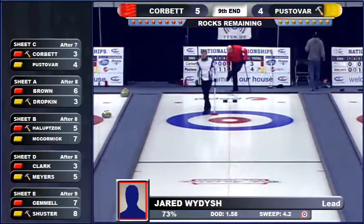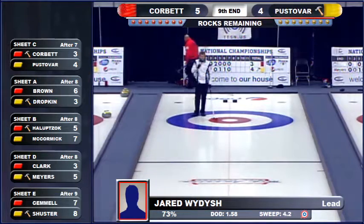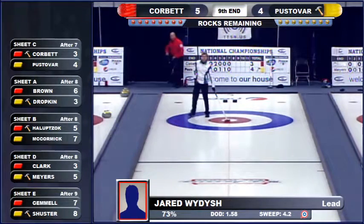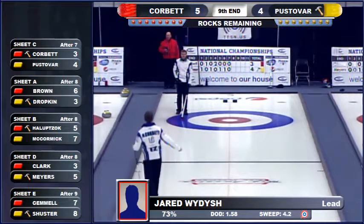So quick peek around the scoreboard. Craig Brown scores 2 in the 8th, leads Corey Dropkin 6-3. McCormick takes 1 in the 8th, reestablishes a 2-point lead over Hlupsik.